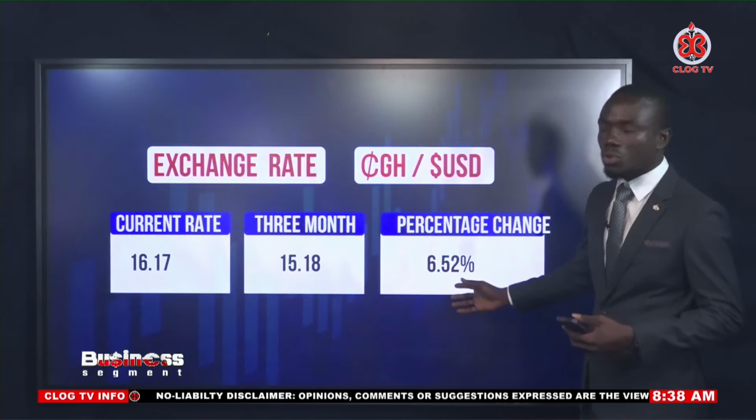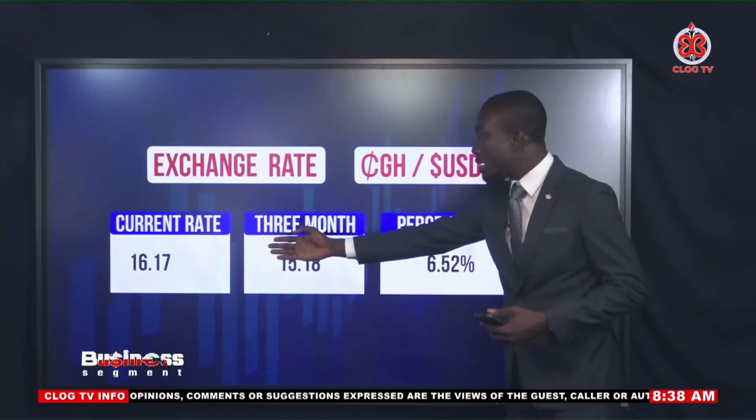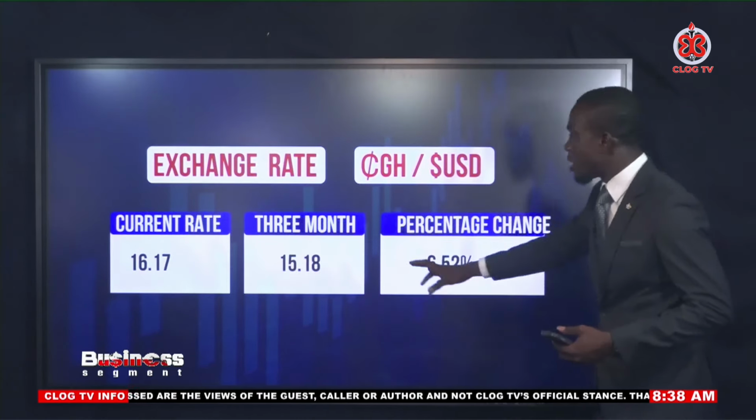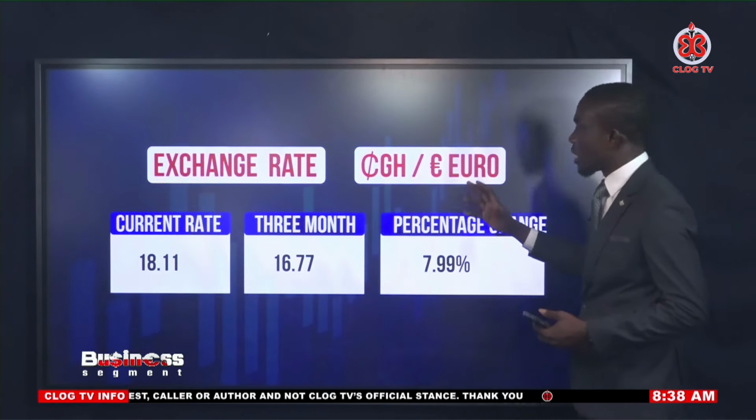So if 3 months ago you bought an item that cost 15 Ghana cedis, now you are going to pay 16 Ghana cedis for that. So just imagine the amount of cedis needed to buy the same item in United States dollars.